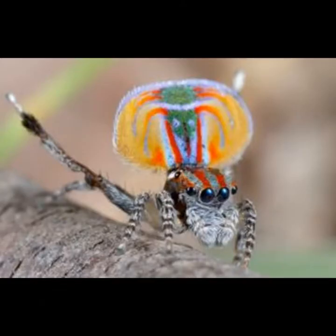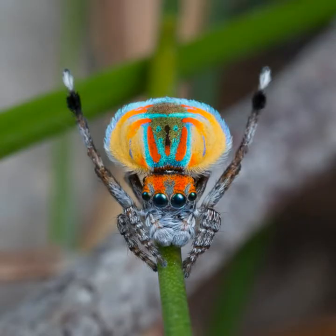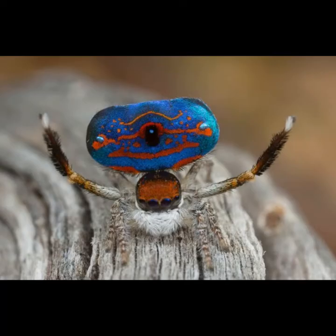Maratus volans is a species in the jumping spider family, Salticidae, belonging to the genus Maratus. The biggest Maratus species can reach 0.3 inches, about the size of a pencil eraser.